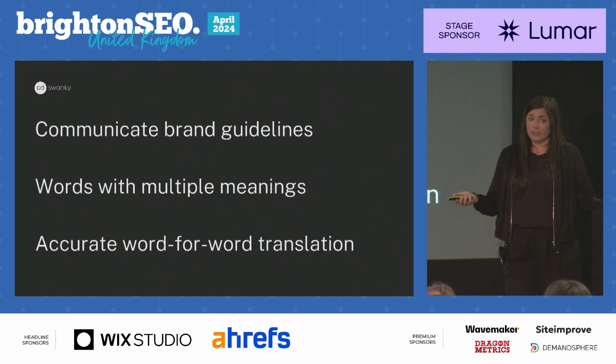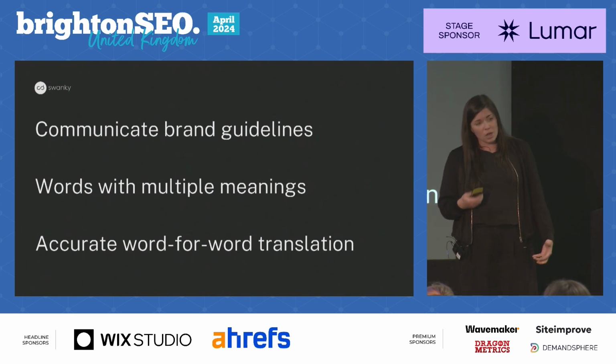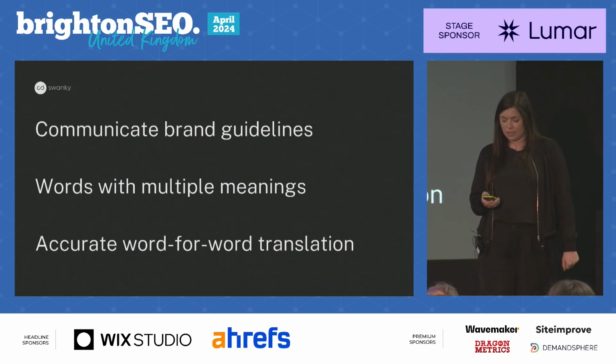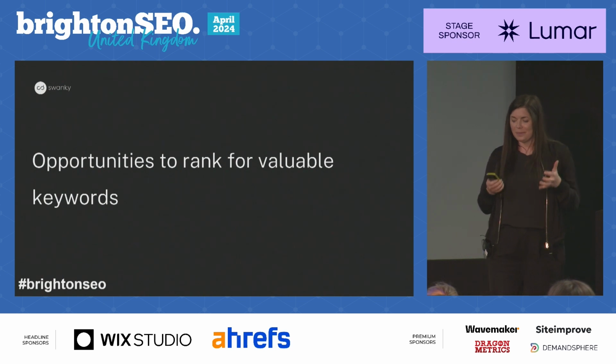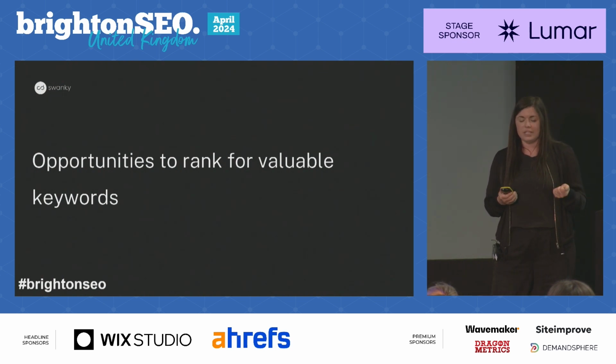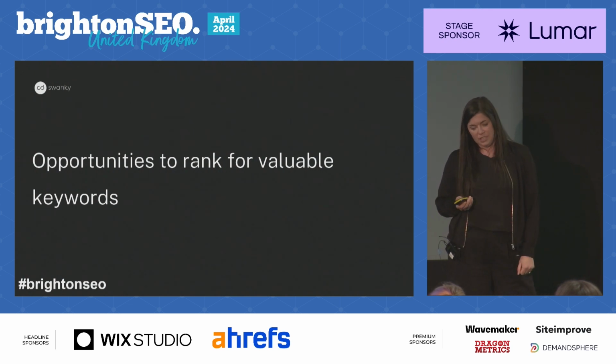MTPE also tackles words with multiple meanings. In English, we have hundreds of those, like to run a meeting, to run a race, things like that. And it provides attention to detail for accurate word-for-word translation, which is needed in things like heading tags, marketing copy, ad campaign copy, etc. And perhaps the main point of the talk is MTPE helps access untapped international audiences by targeting keywords to maximise ranking opportunities.